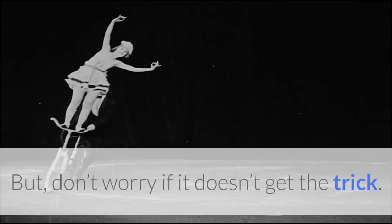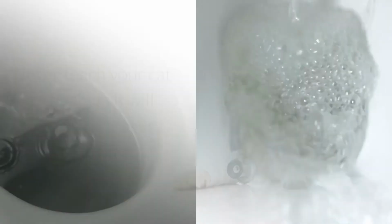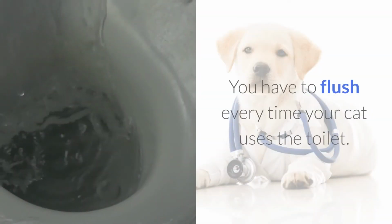But don't worry if it doesn't get the trick. Never teach your cat to flush, as it will keep doing it every other time. You have to flush every time your cat uses the toilet.